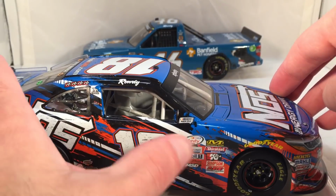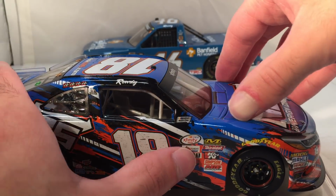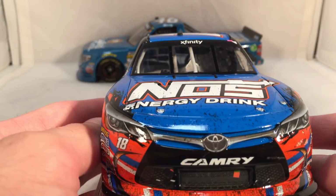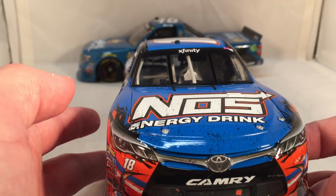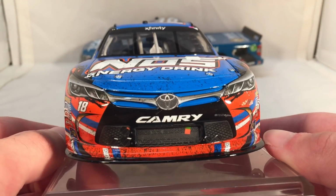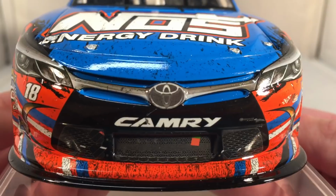This one does have the opening hood, if I can even get it open, which I'm probably not going to be able to. Yeah, I'm not going to be able to get that open. I can't really even reach under to open it. So these are basically the regular old molds. You got a Platinum Series for the Cup car, Gold Series, and that hardtop truck. But anyways, let's get down to damage.